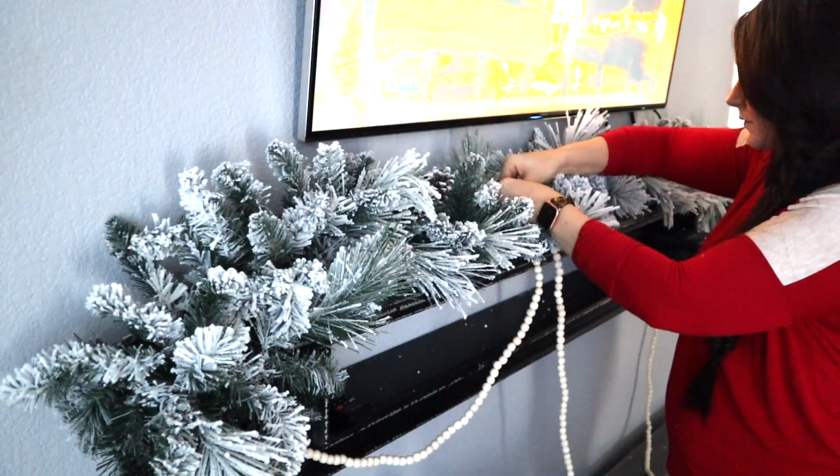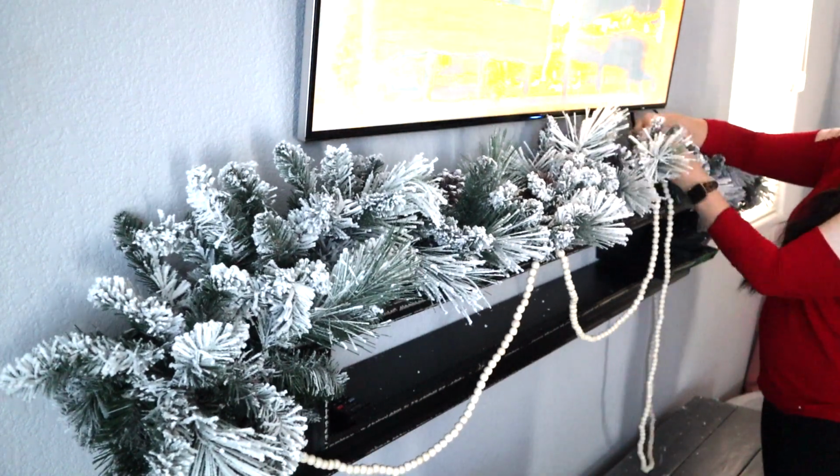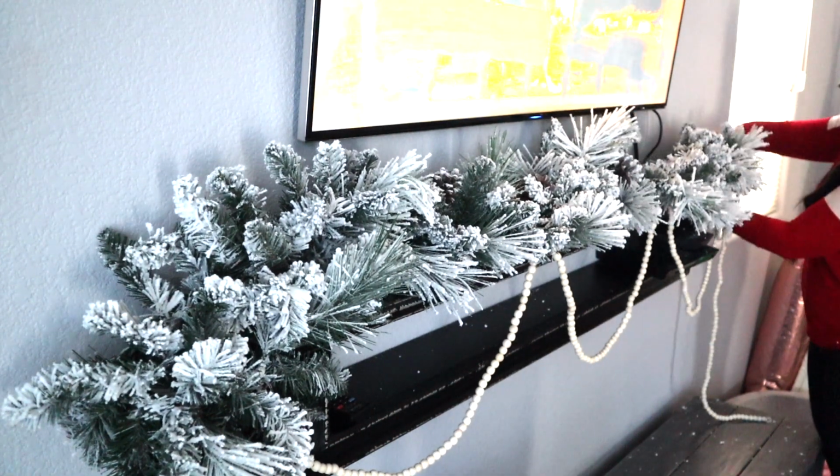I really love the look of the layered garland, so I did grab a farmhouse bead garland and decide to tie that in with my flocked garland as well, and I just love how it turned out.